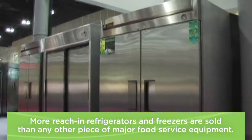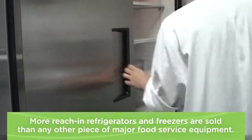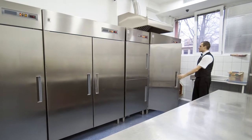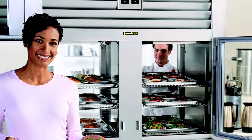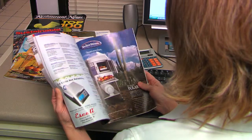More reach-in refrigerators and freezers are sold than any other piece of major food service equipment, and most facilities have more than just one. Reach-in refrigerators and freezers can have either glass or solid doors and come in many styles and sizes. But with all the options out there, how can you tell which models are going to save the most energy and save you the most money?